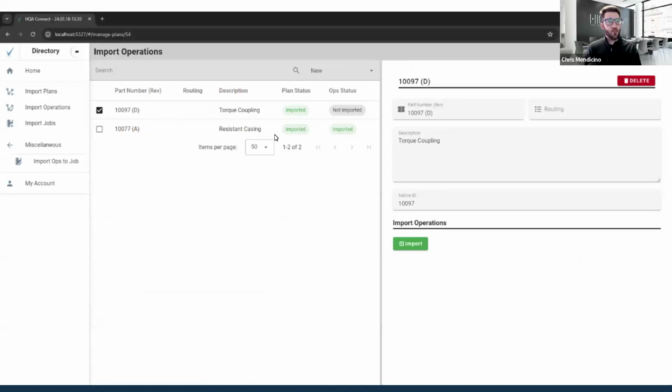So over here, this one is importing operations. And we can set certain flags in the system, and there's filtering to be able to see, show me part numbers where I haven't synced operations in yet, show me the ones that I have, or, well, I guess those are the 2 options. I either have or haven't.